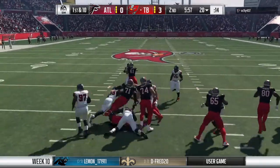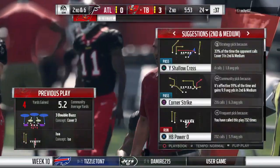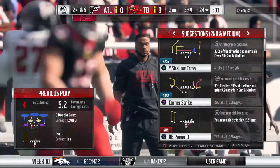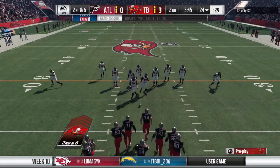Now a handoff here to his running back. Gets this to the 24 for a gain of 4. Tough running there. That's a hard-earned 4 yards. Yeah, those are the unsung kind of runs. They don't fill up the stat sheet, but they do set you up in good position on 2nd down.